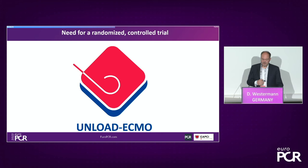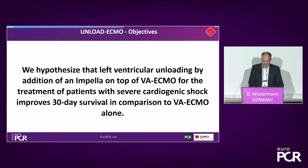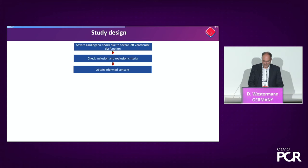You obviously see from the study logo what we want to do. We want to show prospectively, randomized, that in VA ECMO-treated patients in cardiogenic shock, a randomized approach to add the impeller family, and I'll come to that later, compared to control only, so no direct unloading by an impeller device, and compare that for 30-day mortality.